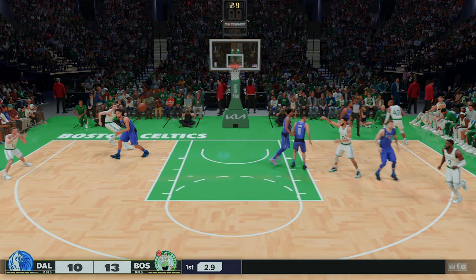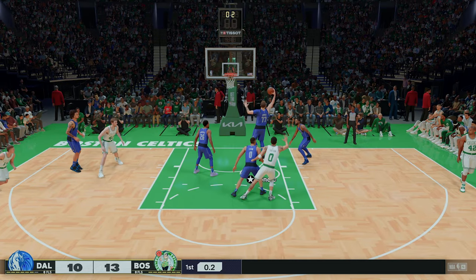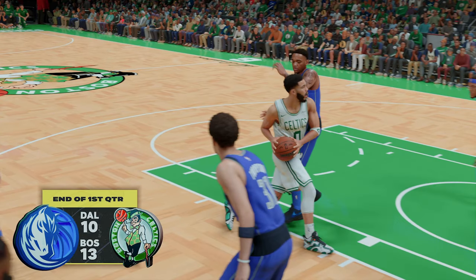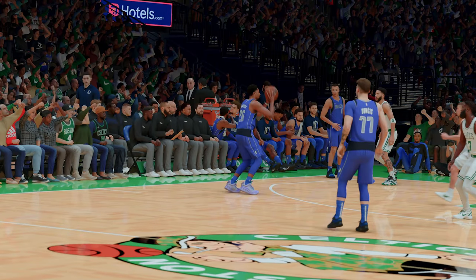Outside Tatum. Over to the left wing. Pritchard. Off target with his three. So at the end of one quarter of play, still a close game. Celtics lead by three. After this break, we'll be back with the start of the second quarter on 2K Sports.